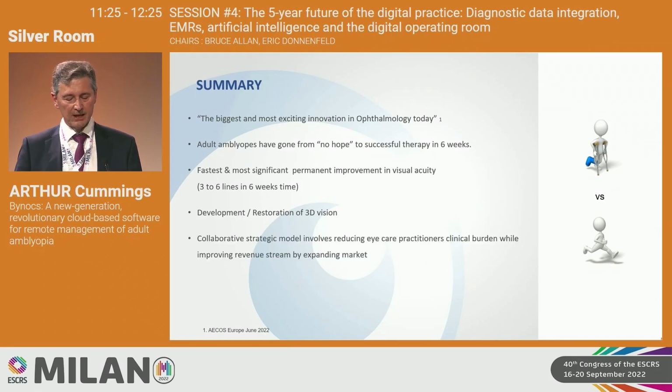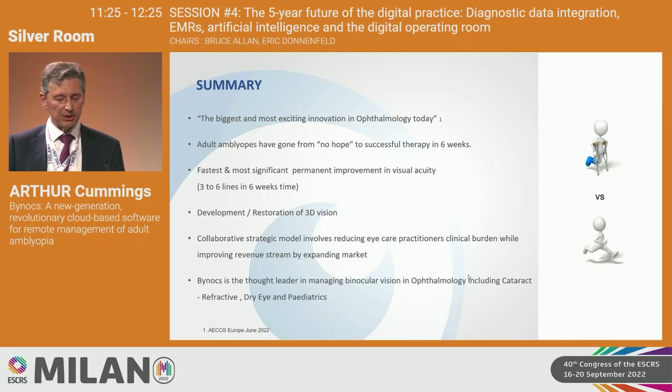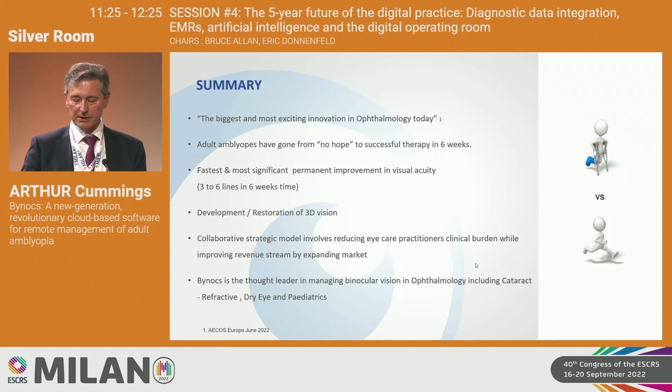And there's a collaborative strategic model that involves reducing eye care practitioners' clinical burden while improving revenue stream by expanding the market. Most of this work is happening remotely with the company. They see you twice in the clinic. And Bynocs is a thought leader in managing binocular vision in ophthalmology, including cataract, refractive, dry eye, and pediatrics.